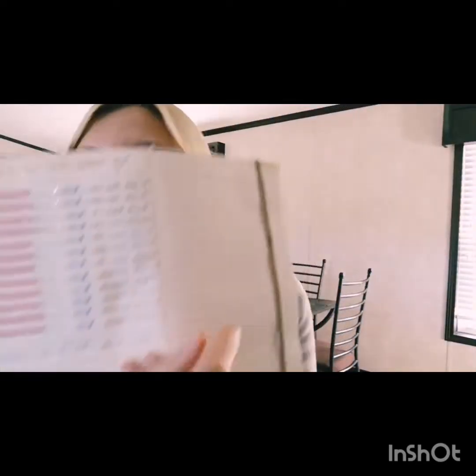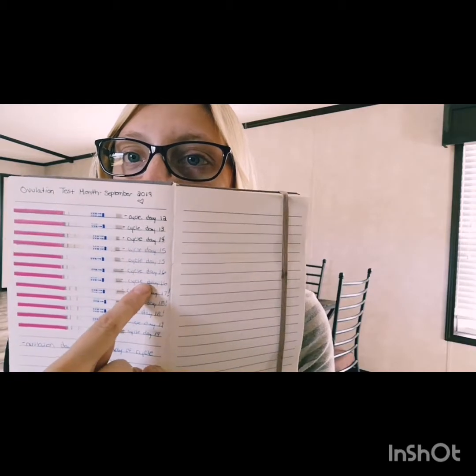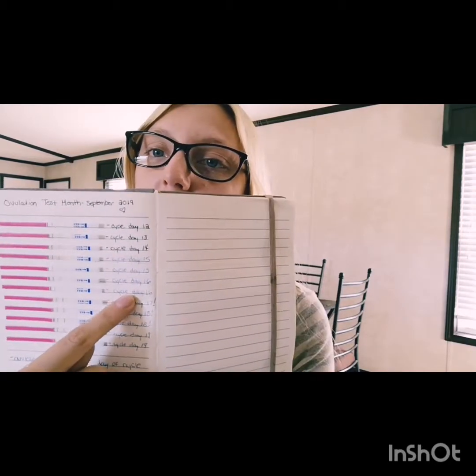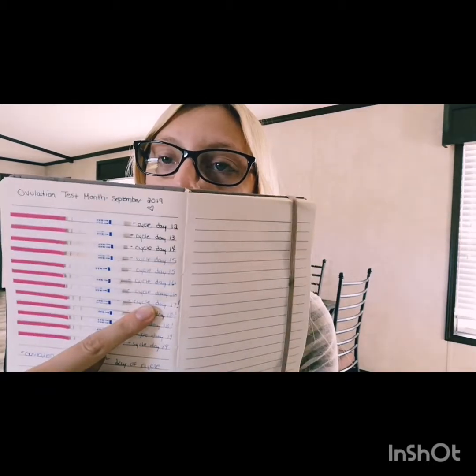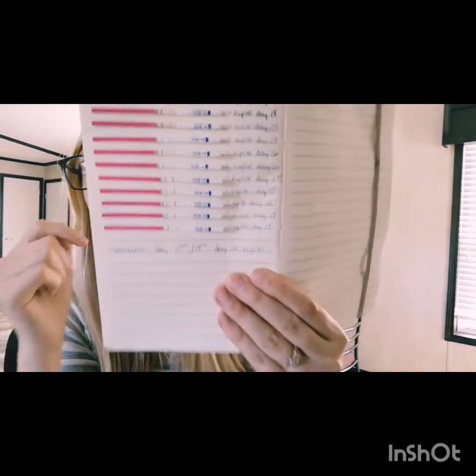So on cycle day 15, I started taking 2. Cycle day 16, I took 2. And then on cycle day 17, I only took 1 because we were so busy that day moving, and I completely forgot. So I took 1 in the evening, and of course that was the day that it was positive.